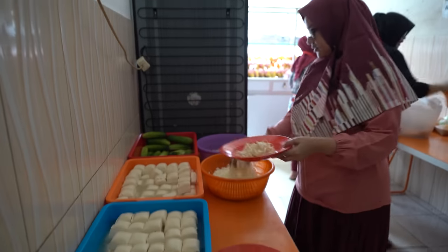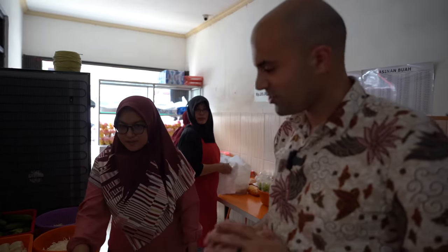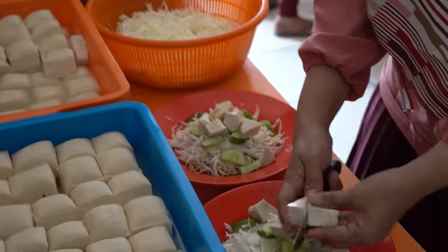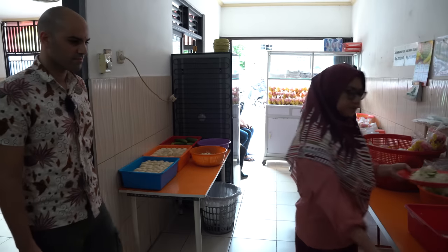Come. So Asinan is like a pickled salad with veggies. We have cabbage, tahu, bean sprouts, cucumber. This is a place that has been running for generations. It's an institution in Jakarta, and I'm really looking forward to try it out. The lady is chopping tofu. This is a nice vegetarian option that I definitely recommend for those who want something lighter and easy to digest.